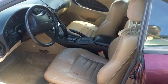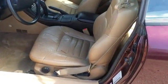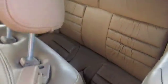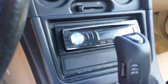All right, here's the interior. Got that tan leather. It was a previously smoker car, so it does still have a little bit of the fumes. It was recently detailed, but still got a little of the fumes. Here's the back seat. The stereo there.